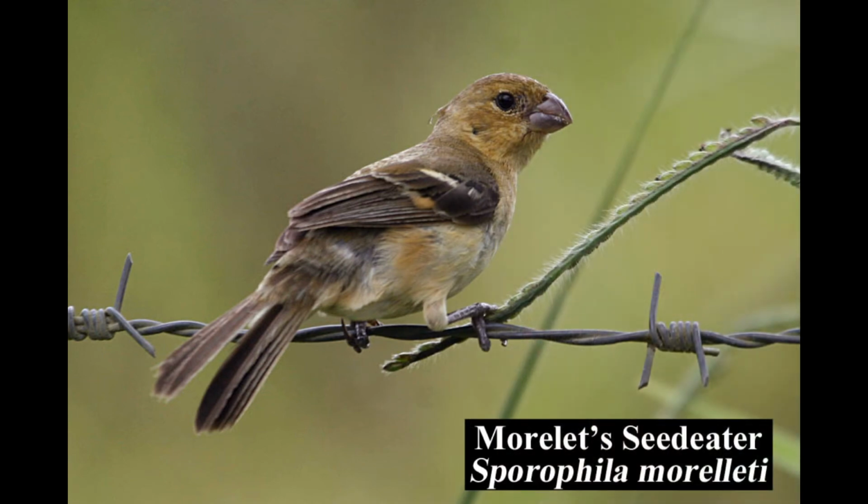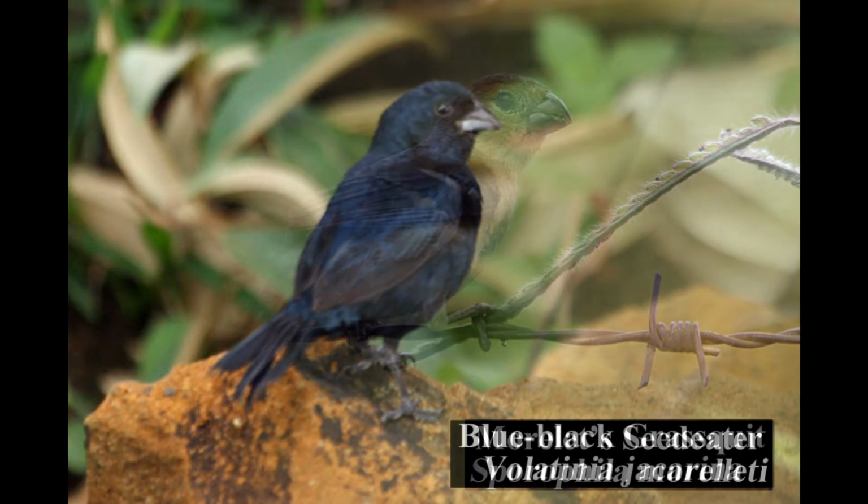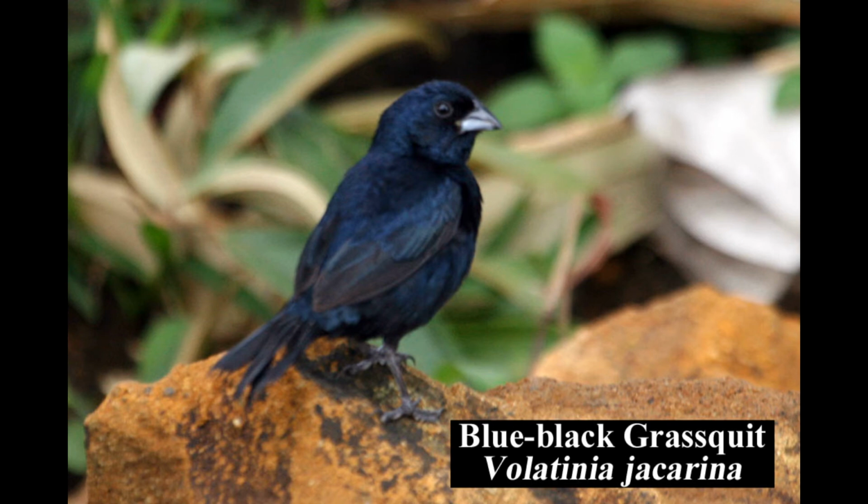Formerly known as the white-collared seedeater, the Morelet's seedeater is fairly common in grasslands and weedy fields. Breeding plumage males have a black cap and bold white collar. The blue-black grassquit is common and widespread in weedy and brushy fields, farmland, and other open grass areas. The male is shown. The female is browner with streaking on the breast.